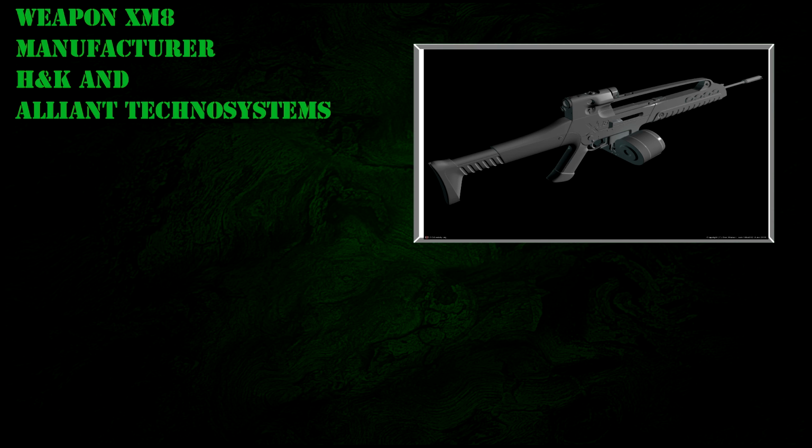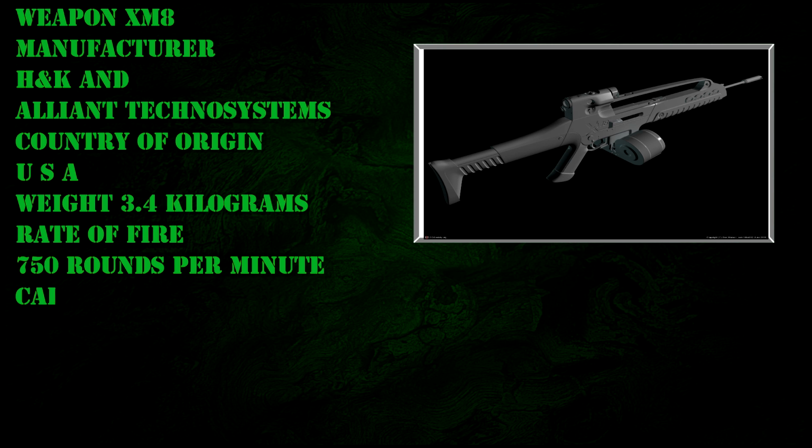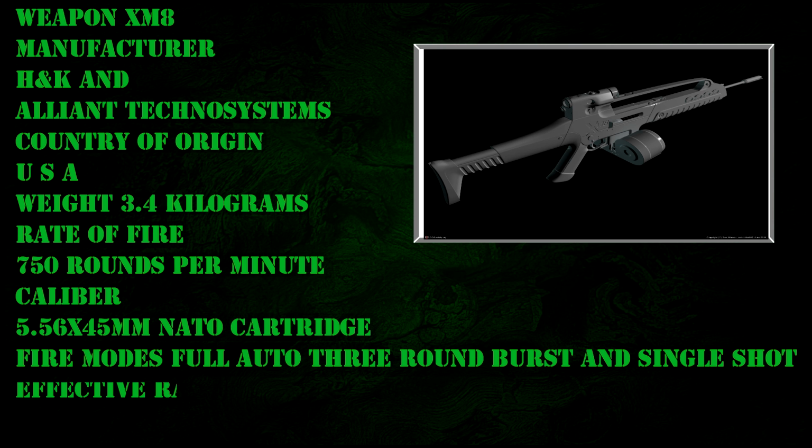Weapon: XM8. Manufacturer: H&K and Alliant Techno Systems. Country of origin: USA. Weight 3.4 kilograms. Rate of fire 750 rounds per minute. Caliber 5.56 by 45 mm NATO cartridge. Fire modes: full auto, 3-round burst and single shot. Effective range 500 meters.